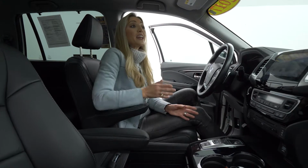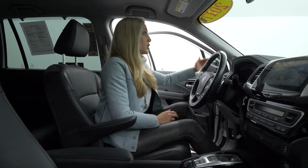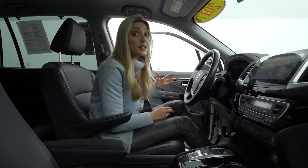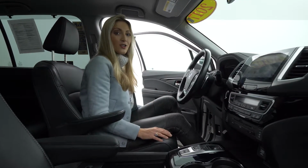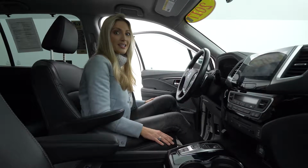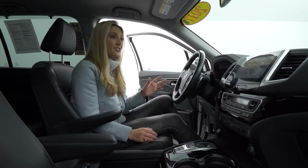It's really nice. It also has lane departure warning. So if you are about to head into the lane and somebody's in your blind spot, it's going to let you know by that little vibration right here on the seat, which is pretty cool. Jolts you a little bit, but that's the point, right? Get back in your lane. So that's another nice safety control.